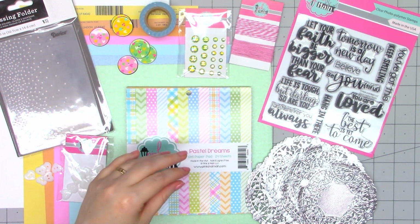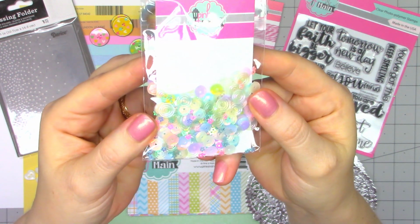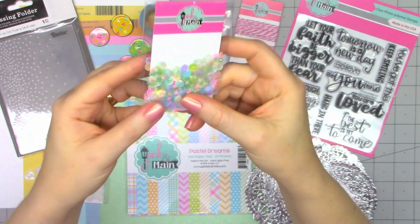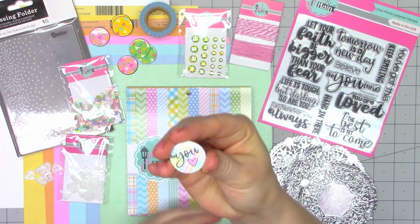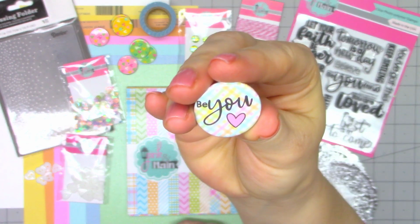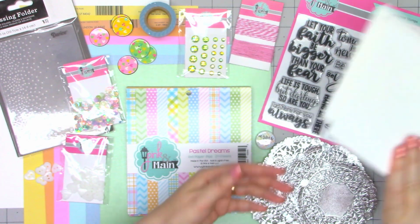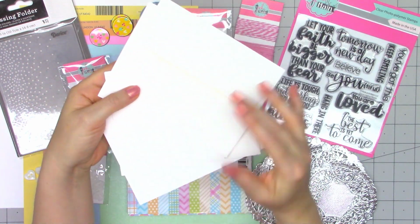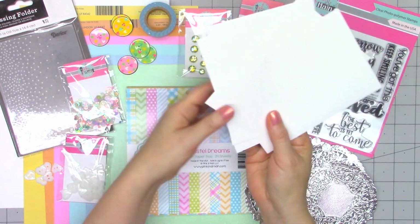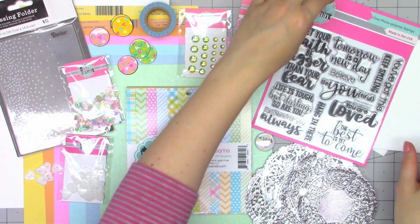And then next we have the beautiful sequin mix. I love Pink & Main sequin mix. And this is just gorgeous in all of those pastel colors. And then you'll always get the 1-inch collectible flare badge. And this one is super sweet, has BU with a little heart. And then there are 4 A2 size white envelopes included. So you're ready to go when you have a card finished. You can just send that off to a friend or family member.